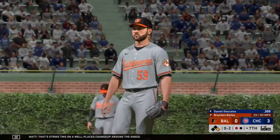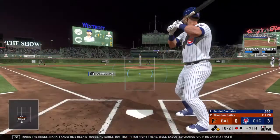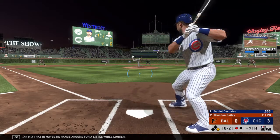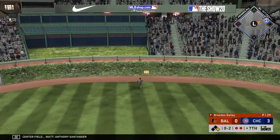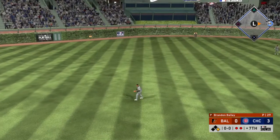That's strike 2 on a well-placed changeup around the knees. I know he's been struggling early, but that pitch right there, well-executed changeup, if he can mix that in, maybe he hangs around for a little while longer. High in the air out to center field. Santander is back, and he'll get there to make the play for out number 2.